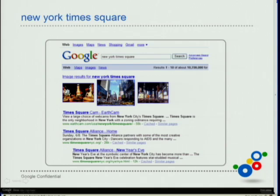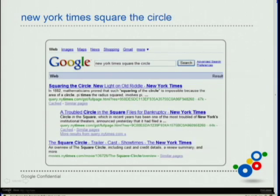The interesting point here is that none of us really thought that the user was looking for information about squares in the New York Times. And that would be right, except of course when it's not. So in this particular case, presumably the user is looking for information about squaring the circle in the New York Times. And in fact, all of the results sort of take that interpretation.